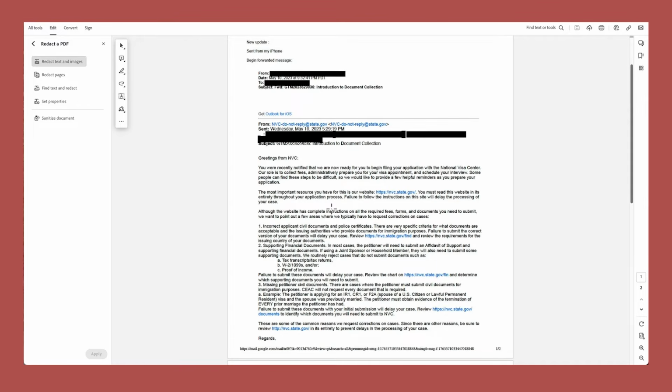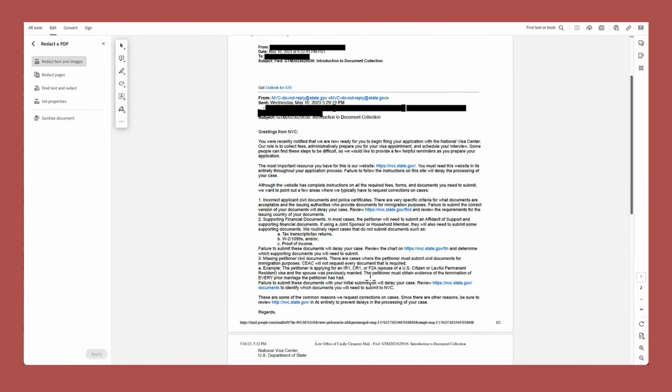There's a place on the I-130 form to put down your email. So make sure when you're filling out the I-130, you put a good, working email, and that you don't change your email. The National Visa Center is also able to mail documents. They do that sometimes. By and large, overwhelmingly, they do email. So you really want to make sure the email that you put down on the I-130 is a good one for the National Visa Center to use later.